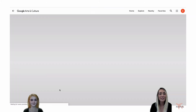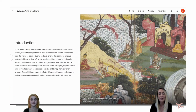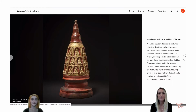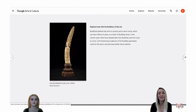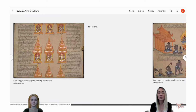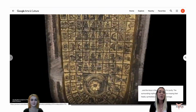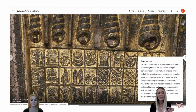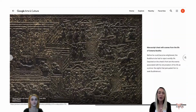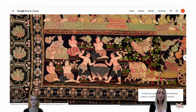If you haven't experienced Google Arts and Culture Stories yet, it's an incredible feature. It is a deep dive kind of on one piece or a collection of pieces that fit together that Google has put together in sort of like a storybook for you. As you can see here, you're flipping through pages, learning about individual little pieces that all correspond together in some way that are located inside the museum as well.